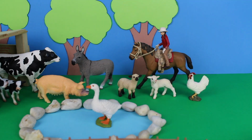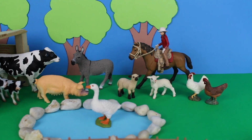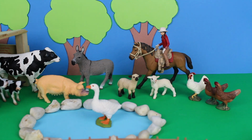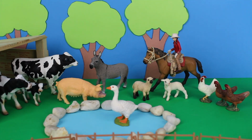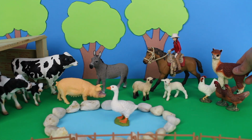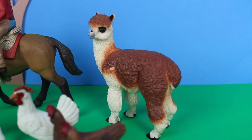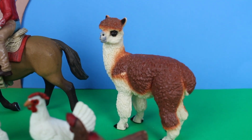They're chickens. Chickens are where we get our eggs from. Now look who's coming. It's an alpaca. Alpaca give us warm wool. Alpaca fleece is soft, durable, and silky.